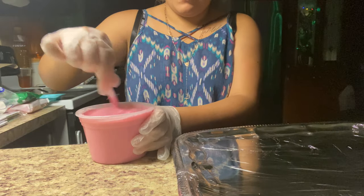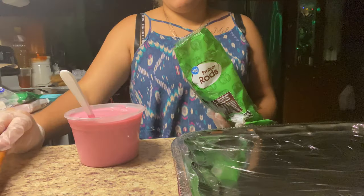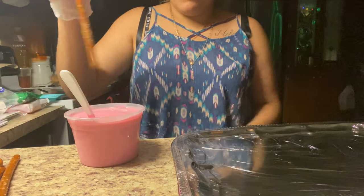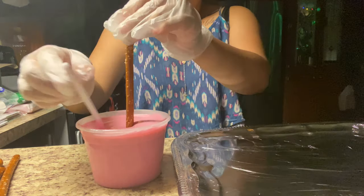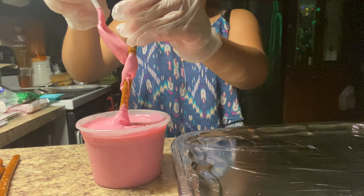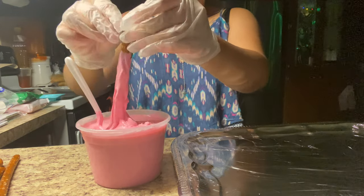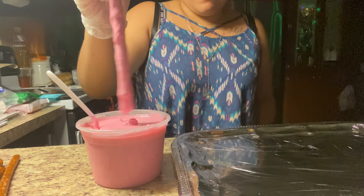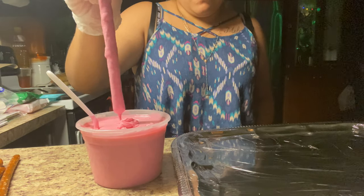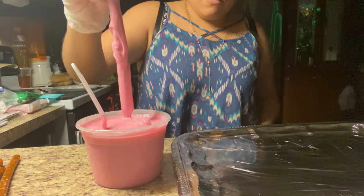But now that I'm done with my break, I gotta put new gloves on and get ready to start dipping our pretzels in. But as y'all can see, I'm using a small container. So what you're gonna do is dip your pretzel in there, and as you can see, not all of it is gonna get covered. So you have to use either a long enough container or just use your spoon to cover up the rest of it.